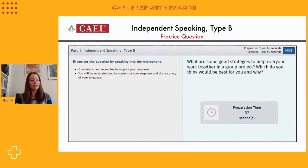So what you're looking at right now is actually a speaking screen from a past Cael test. This is exactly what you would look at if you were taking the test. The screen is set up in the same way. So your question will always be in the top right-hand corner. I'll just read this one out loud so we can start to think about what it means. This question says, what are some good strategies to help everyone work together in a group project? Which do you think would be best for you and why?